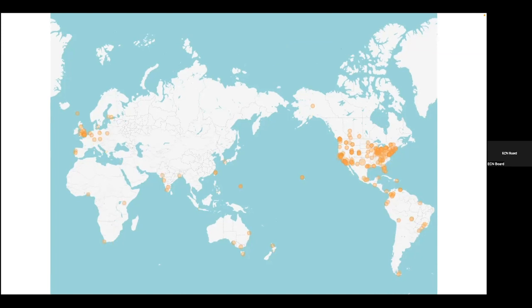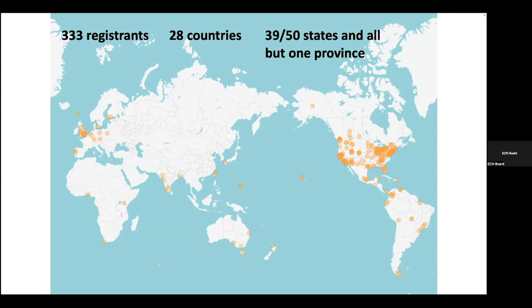The second year, this is the map from 2021, it went down a little bit. We only had 333 registrants, but I think that's because people were getting a little tired from all the online meetings, since every single meeting was online. There was a little bit of tiredness of attending all these meetings, but we still had, again, 28 countries, 39 out of 50 states, and again, all but one province of Canada.